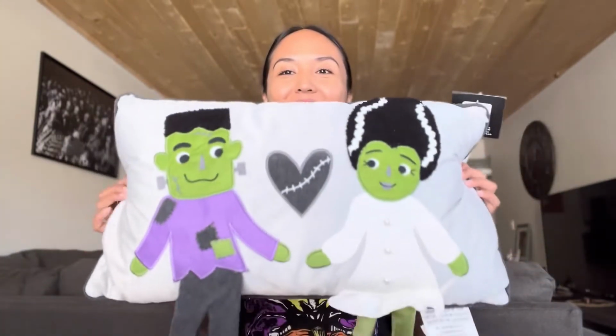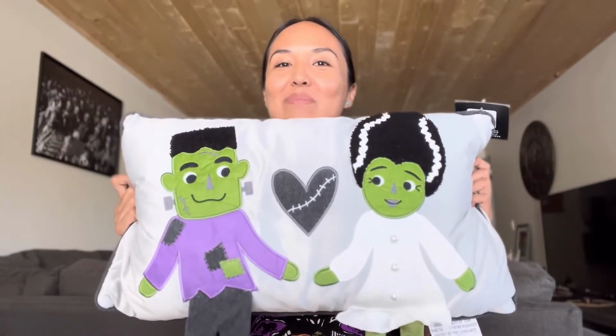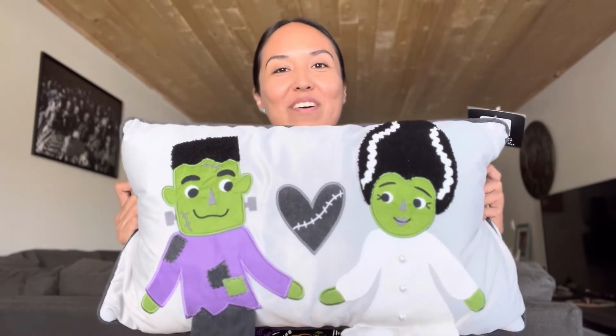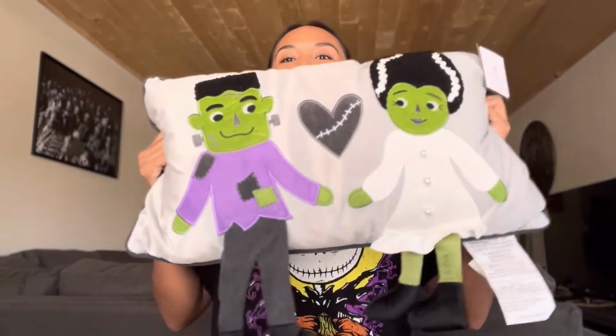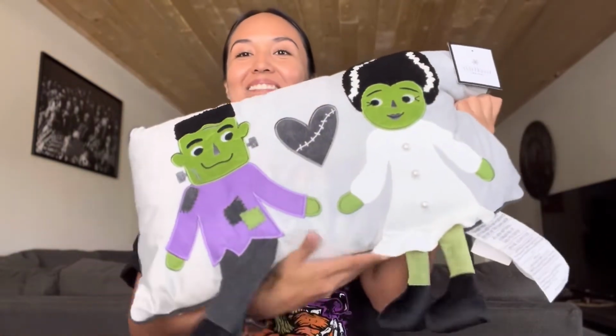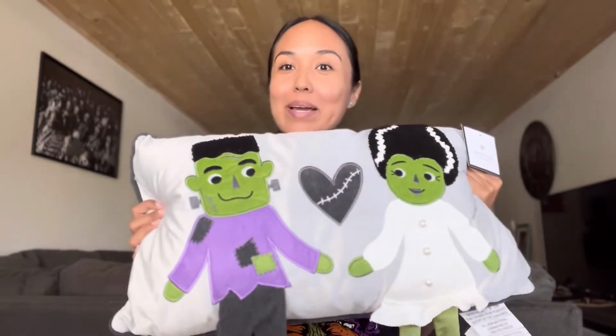First up is this pillow. It has the Frankenstein monster and Bride of Frankenstein on there. I am a Frankenstein fanatic. It is probably one of my most favorite classic horror films, and anything Frankenstein, Bride of Frankenstein, I will probably get it. So I thought this was super cute, and you can see they have legs, so this will probably go on my couch.